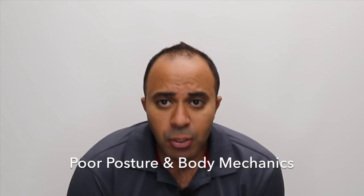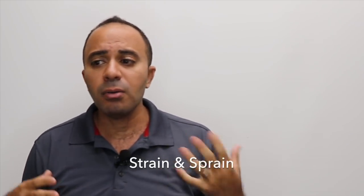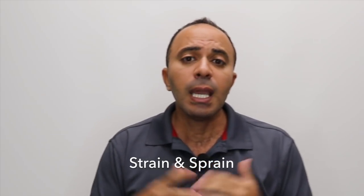Poor posture, with slouching in front of the computer or using your cell phone, sitting posture, computer posture, and poor body mechanics with lifting and reaching, are most of the common causes. The second common cause is muscle strain or ligament strain, sprain, and that usually happens as a consequence of poor posture or poor body mechanics.